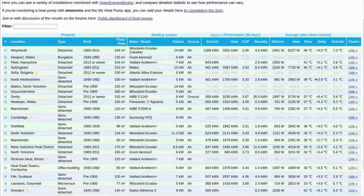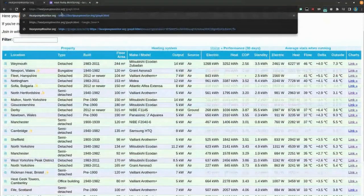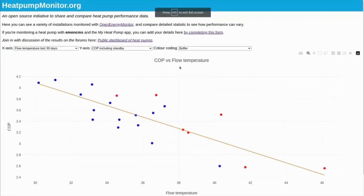And do you want me to show the charts as well, Trystan? Yeah, great. Thanks. Are they on the side? Nope. This graph. Yeah. Here we go. You have to know the URL. I haven't put the navigation in yet. Hopefully I'll get that in over the weekend.